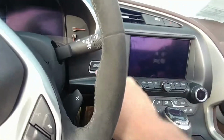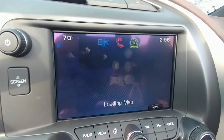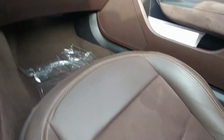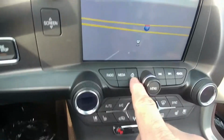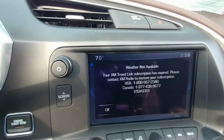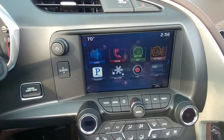Other than that, everything's the same. It does have navigation on it. So mine didn't have navigation, so that's cool. See, it's really nice in here. Mine didn't have any of that navigation stuff. And then you can just type in to go home. It gives you all the regular stuff. And yeah, there's quite a few things that this one has that mine doesn't.